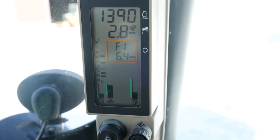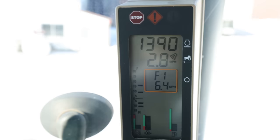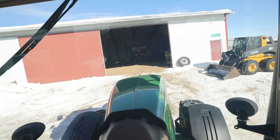The tan square is our current gear and our top speed. On top, we've got our engine speed with our current speed. And it looks like we might have a radar on this tractor. It's riding very smooth.